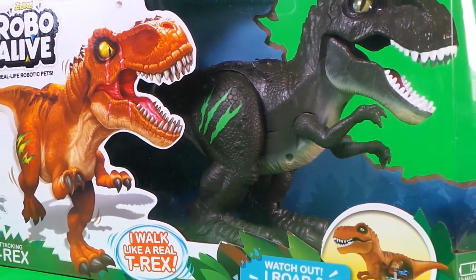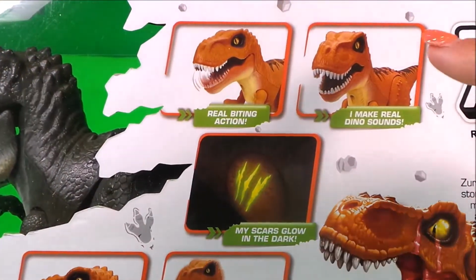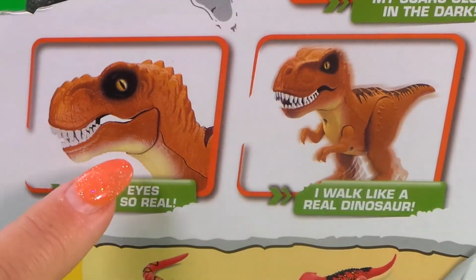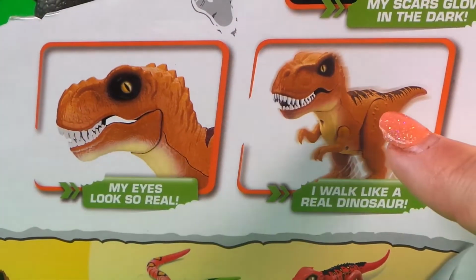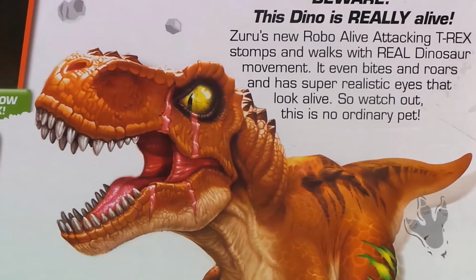He looks very scary. So he has a real biting action. He can make real dinosaur sounds. He has amazing glow in the dark scars. Also, his eyes look real and he can walk like a real dinosaur. Beware, this dino is really alive.